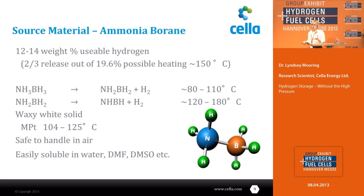It's a chemical that's easy to work with. It dissolves in many standard solvents, so processing in a lab is straightforward. The powder itself is a white waxy solid that melts at about 100 degrees, and it actually melts during this first polymerization step. One of the major drawbacks is that because it melts at this point and then releases hydrogen, the material foams and it's very, very messy. I don't know if any of you have ever worked with it, but it makes a gunky polymerized mess, which is a major drawback for some of the applications.